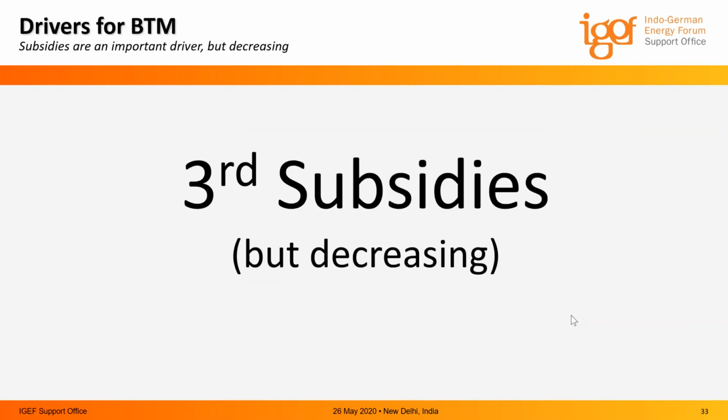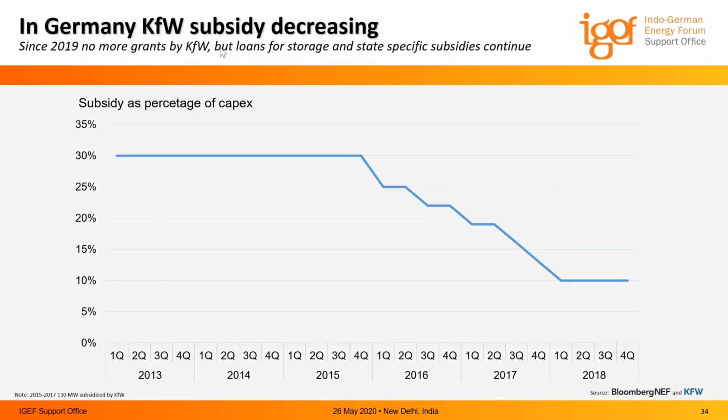The third driver still is subsidies, but I have to tell you that this is decreasing, as I showed you in the graphic from Germany. The KfW credits were around 20% of the total amount of systems. So these subsidies are decreasing. In Germany, the KfW subsidy was important, but it's been phased out since 2019. There are no more grants for such systems.